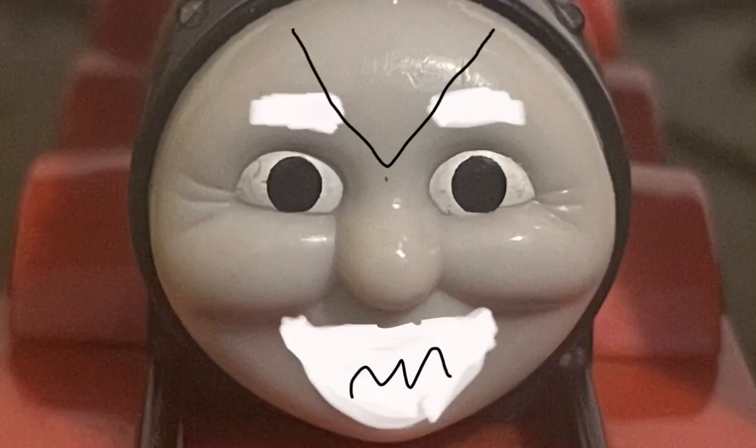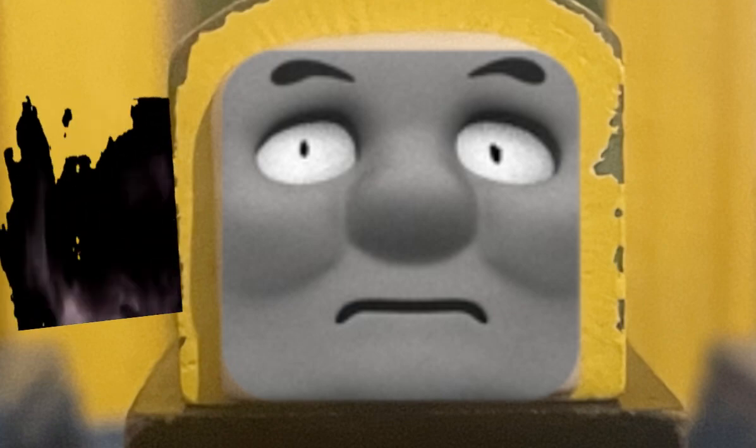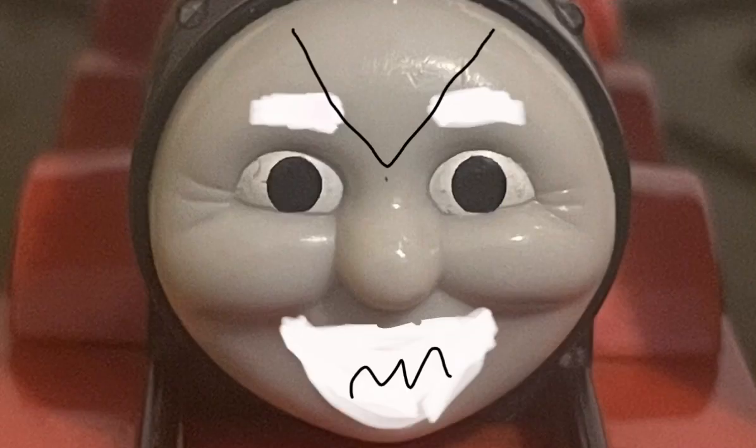Another diesel? Good grief, what was Sir Topham Hatt thinking? Derek said nothing. As soon as the turntable was set, he rolled away, accidentally blowing a little black smoke. Whoops, sorry. Oh, my paintwork. Just you diesels on the mainland.